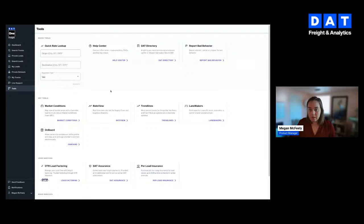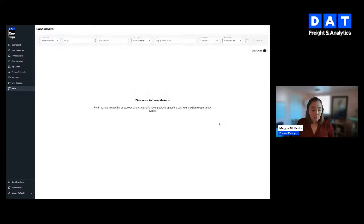So we will start with accessing the DAT Lane Makers tool, which is available in the Tools section of DAT One, which you can access on your left nav bar here, and find Lane Makers. If you've used Lane Makers in the past, you'll notice a couple of differences. One is Lane Makers now keeps you in the DAT One application, so you're not going out to a new tab or a new window when you open it up. Secondly, we have updated the look and feel of Lane Makers. All of the functionality remains the same, but the layout and design matches what you might expect to see as part of the rest of DAT One.